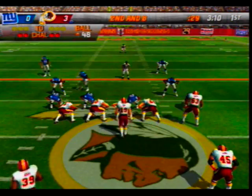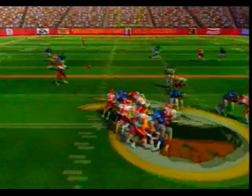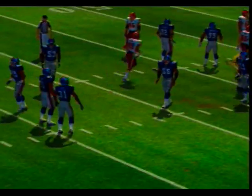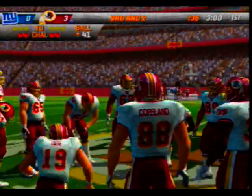There we go, baby, rock and roll. New York lines up in a 4-3. Throws it. He hits his receiver. This one will be spotted at the 41-yard line. Reed makes the catch but doesn't get very far. And that's the mark of a solid defense. They close in on you in a hurry, and they don't miss tackles.